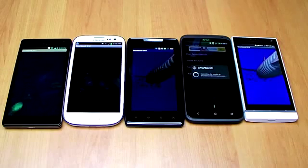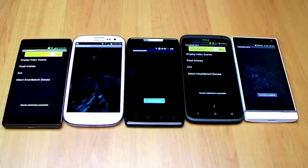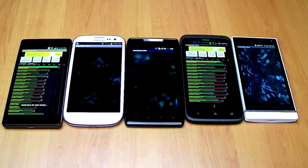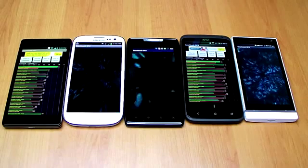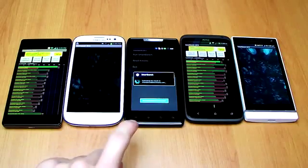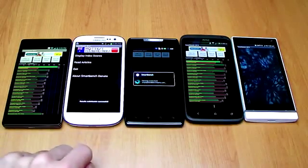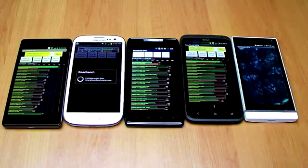It is getting right into Smart Bench, and it seems like the One X is finished, and so is the Optimus 4X HD. So, in 1 second, once all of these are finished, we will take a look at the scores and see which one has won the benchmarking test. And I can say I've done these tests before, but I won't spoil it for those people who have yet to test out these devices.